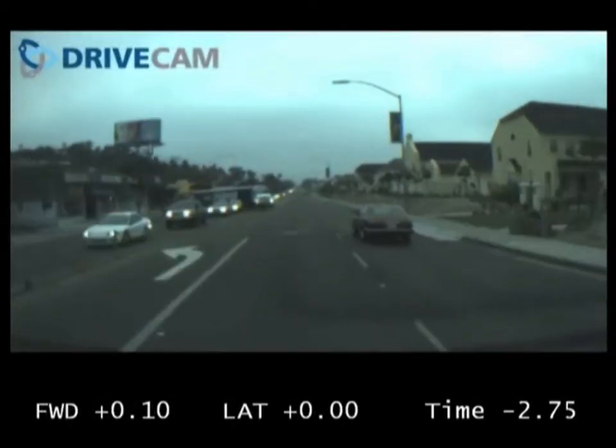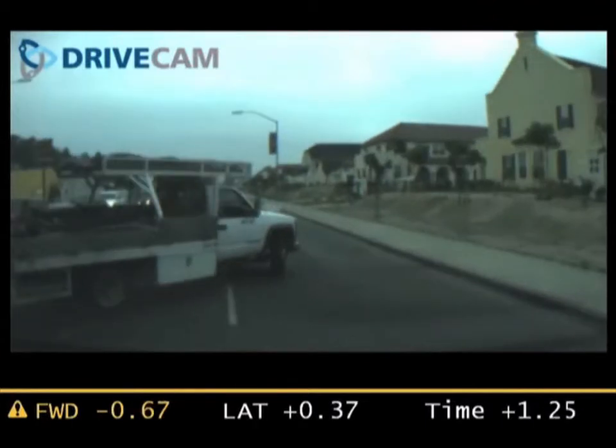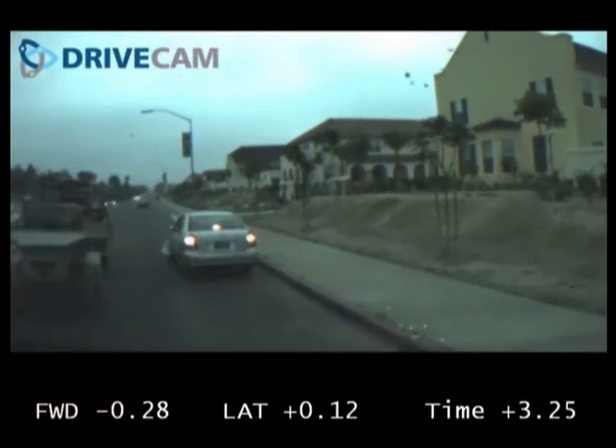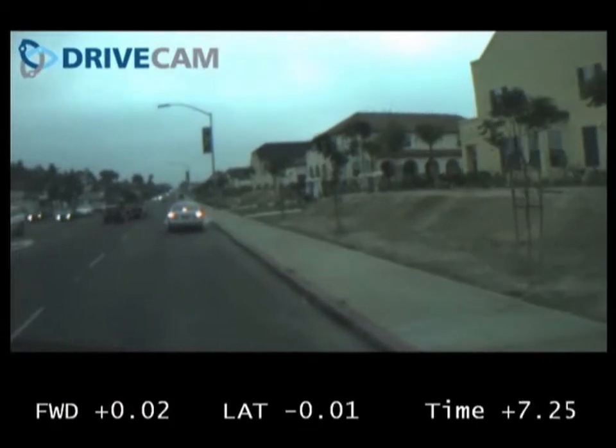Without the video to prove otherwise, the fact the DriveCam vehicle cut off the sedan would have been enough for this driver to be blamed. Fortunately, the video verifies the driver of the service truck was at fault.